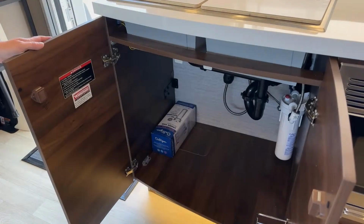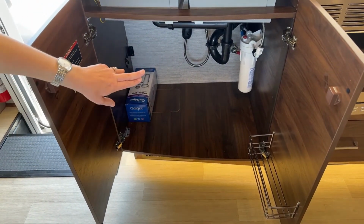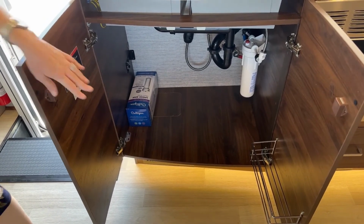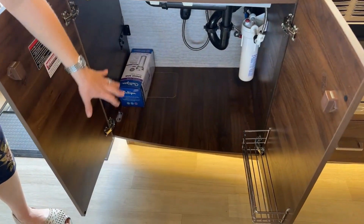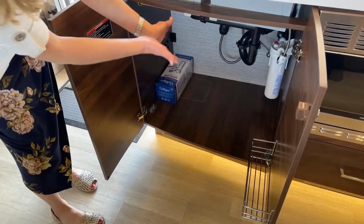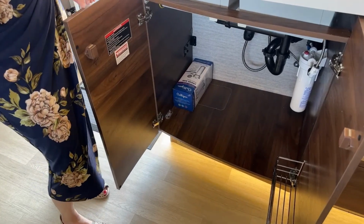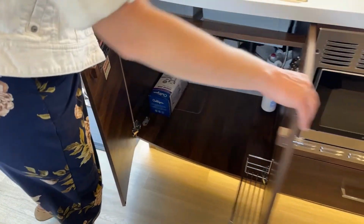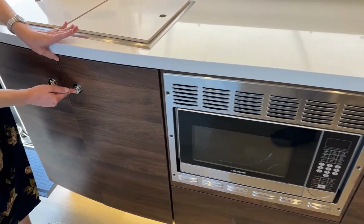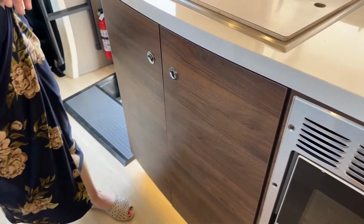Down here is just the underneath of your sink area. There is a whole house water filter there, so you have really nice clean drinking water no matter where you're parked. And a little storage basket there. But I do like that they didn't finish this off and put a bunch of boards to make everything look prettier, because really the more room that you have to put things, the better in an RV. And when you're done with your doors, you can just lock these and then they won't come flying open when you're driving around.